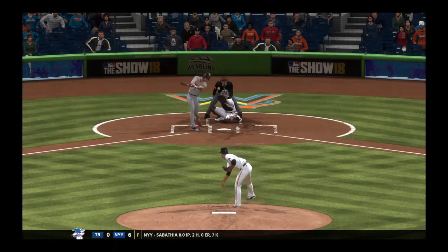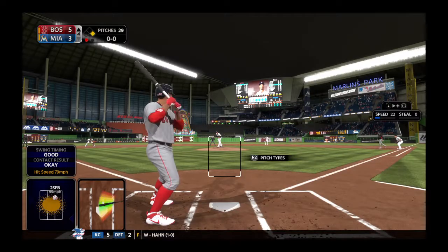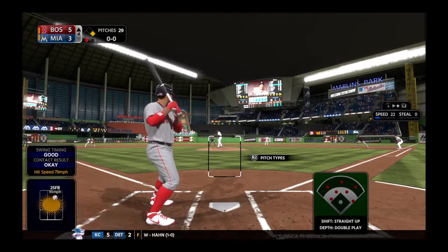Hey, we came into this one wondering how he was going to throw on the mound. That all goes out the window. He just mixed in his second knock of the game. He's going to be smiling for a while on this.